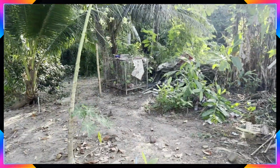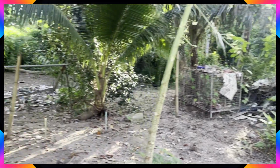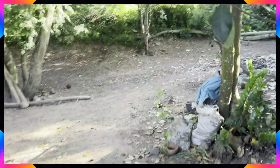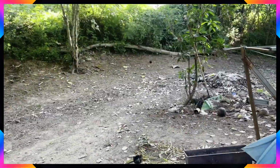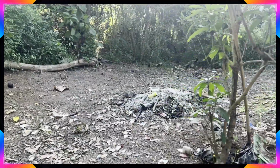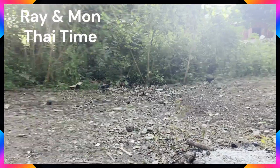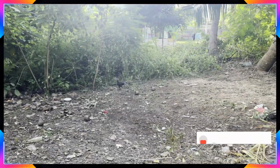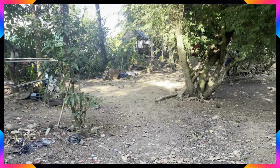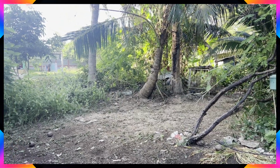I can't remember if I gave you an update of this area yesterday, but we are slowly making progress and reclaiming it from all the weeds and rubbish. It's looking much bigger, much tidier, but we're obviously, as you can see, there's still a fair bit still to be done. And then as I've said, once I've got it all cleaned and sorted, then we will look to build a new chicken house in this area somewhere with a chicken run, etc., to make it look nice.